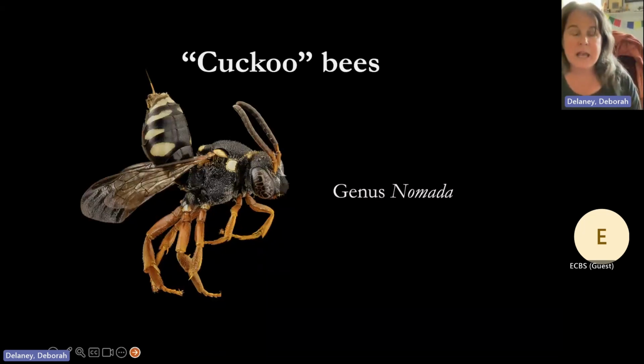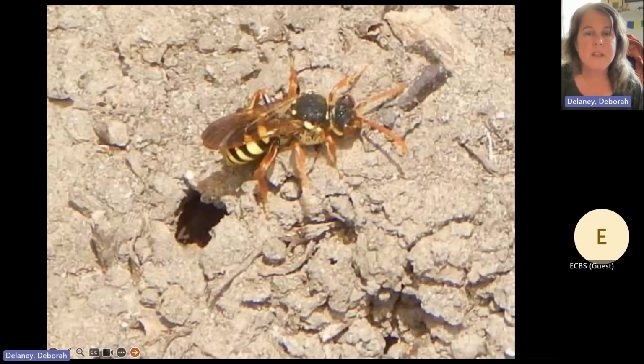It's really interesting, and a lot of studies have looked at how these cuckoo bees can get into these nests without being detected. It's thought that they have different chemical compounds on their bodies that mimic those of their host bee. So it's a really complex and intricate relationship between these two native solitary bee species. Here is another picture of a Nomada, looking at these different nest entrance holes, scanning to see when it's going to go in.